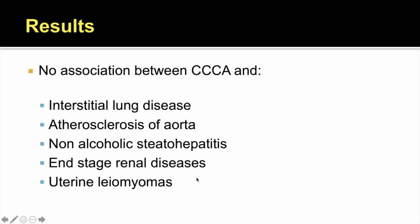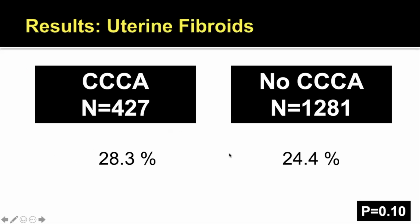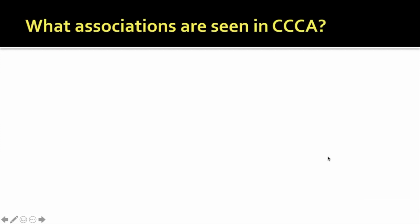So in contrast to the DINA study of 2018, this study didn't show an increased risk of fibroids. Women with CCCA still have fibroids, but it doesn't seem to be increased compared to women without CCCA. So in this study, 28% of women with CCCA had fibroids, 24% of women without CCCA had fibroids, and this was not statistically significant. So these differences were not statistically significant.